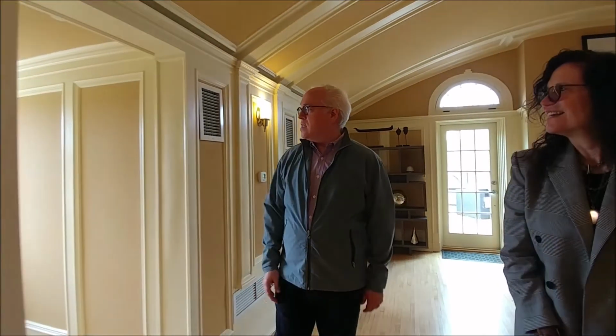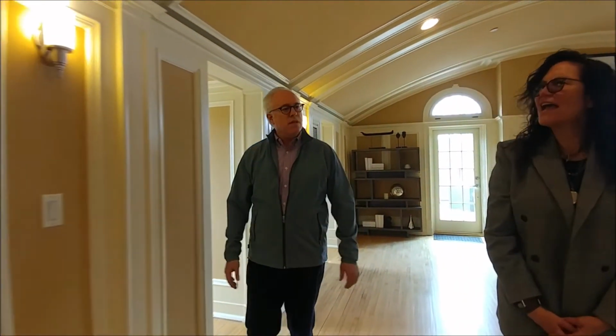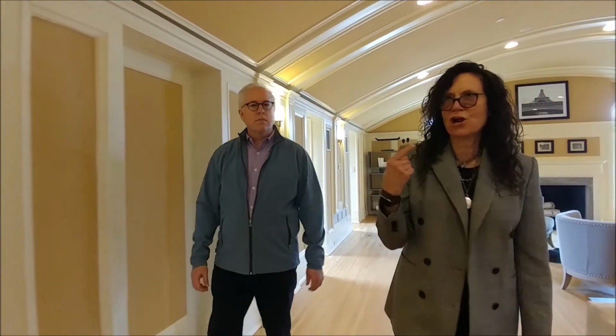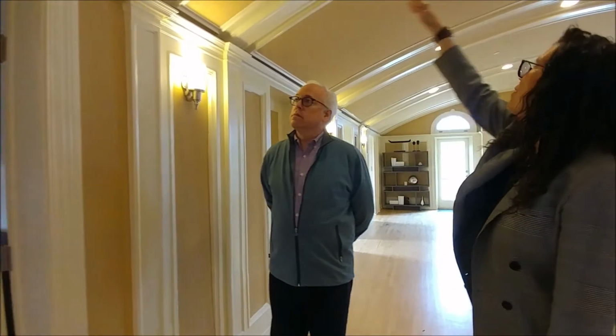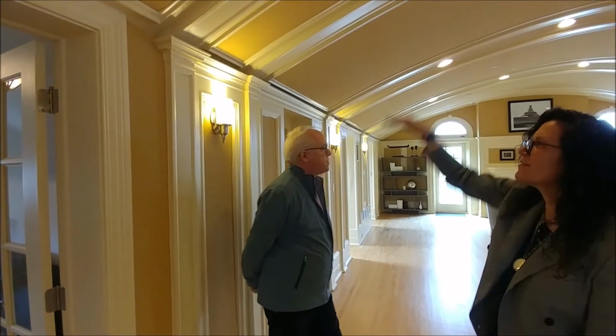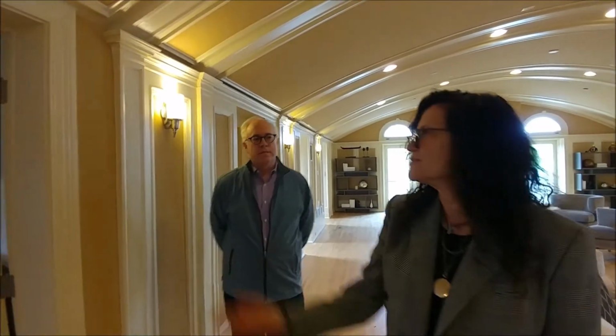Oh, and as you walk down, you can see how much natural light comes in through these. I think it really makes the room bright. Even on a cloudy day like today, there's pretty good natural light in here. It's remarkable, the thought that goes into architecture. I love the way the molding comes all the way up to the barrel ceilings. Yeah, there's just no detail left untold.